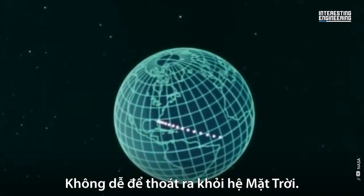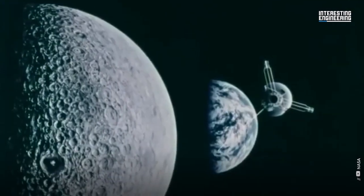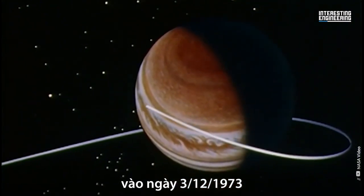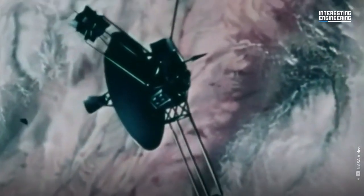It's not easy to break out of the solar system. It requires enough speed to defeat the sun's gravity as well as Earth's gravity. When Pioneer 10 flew past Jupiter on the 3rd of December 1973, it became the first spacecraft to visit a planet beyond the asteroid belt.